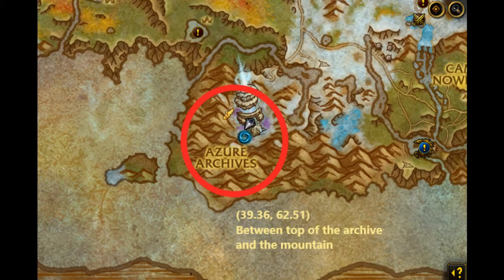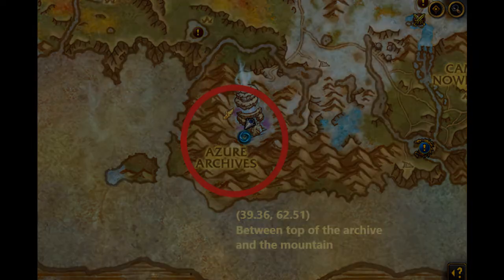The Azure Archives glyph is on the top of the archives off to one side between the archive tower and the nearby mountain.